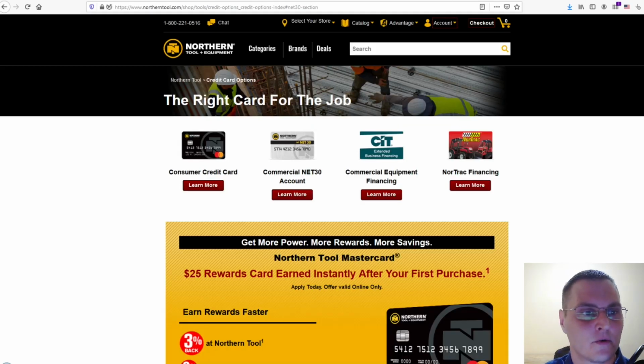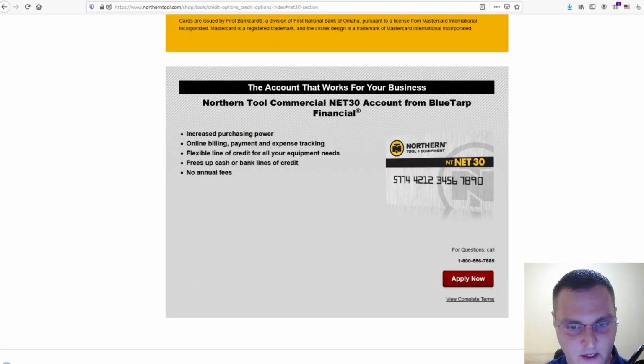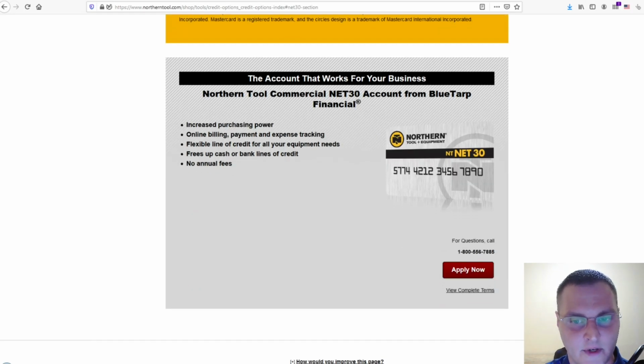Next one is Northern Tool and Equipment. They offer commercial equipment financing through CIT, Nordtrack financing, and a consumer credit card. Don't go through any of these yet because you may not get approved. Go through the commercial Net 30 account. It's not this one, it is this one. Like I said, you don't want to do the MasterCard one if you're just starting off with the tier 2s.